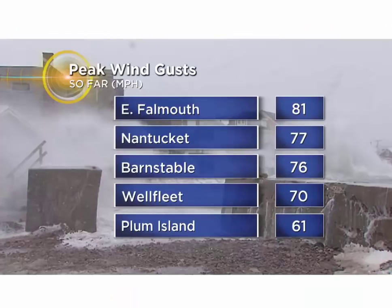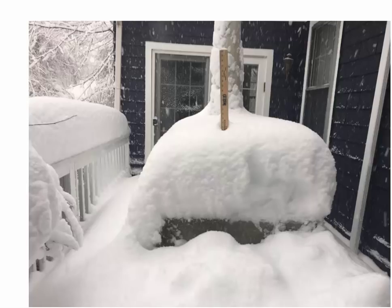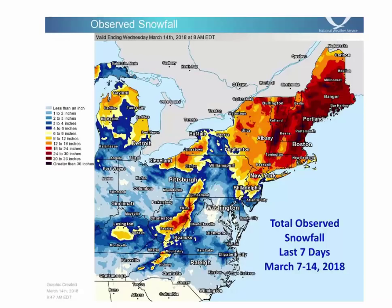Winds here in eastern New England are very high. As you can see, hurricane force, not a surprise there. I think this is a picture from Dr. Judah Cohen. He took this picture of snow on his back porch. Very impressive, huge snow amounts there. And this is over the last 7 days, including both nor'easters. You can see that in portions of eastern New England, northeastern Massachusetts, southeastern New Hampshire, and southern Vermont, there are snow amounts over 30 and 36 inches total since March 7th. So pretty impressive snow. And also West Virginia again, with a secondary band of snow into western Maryland as well.